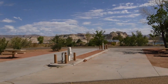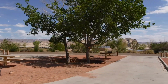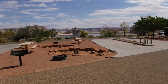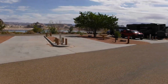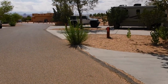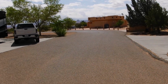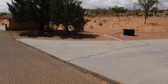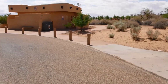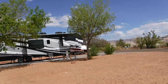Looks like a buddy site, but they're facing the other way. They're not facing towards each other, they're facing opposite. So that's kind of nice. And this is Loop F. And here's your dumpster and your recycle and your shower house. And a nice painted up Solitude, that's pretty.